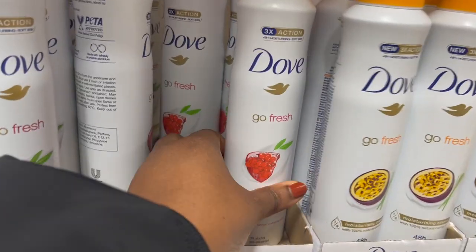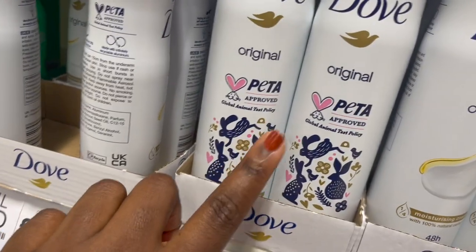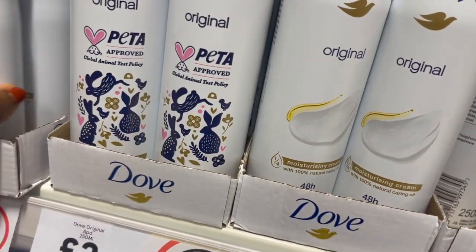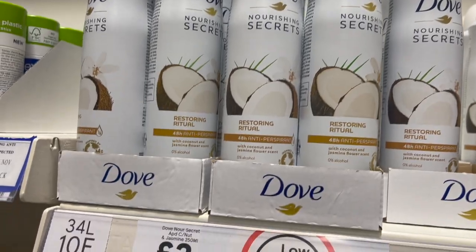We have others, not so much, but we have this one. Okay, so I think this is a new one for the original, because this is the old original. Let's see. Okay, this is the mini. So this is the new style. So this is the old original. They are all for £2. The Dove Nourishing Coconut, £2.